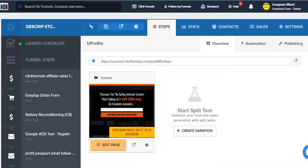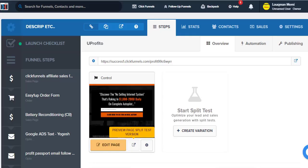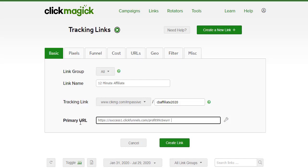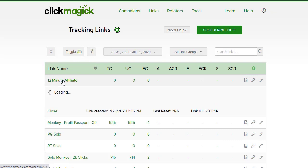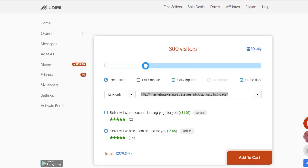So I'm going to go back to ClickFunnels. In your case, if you've got Boss Funnels, you just go to your funnel URL from here, which is very, very easy. You're going to copy this link, go to ClickMagic, paste it in here, and click on create link. And there you go. This is your link, 12-minute affiliate. Click on it, and there you go. This is your URL. You're going to copy this URL and paste it inside here. Okay, this is what you're going to paste. Don't paste your landing page URL directly. You want to create a tracking link using ClickMagic, and then paste that URL into Udemy.